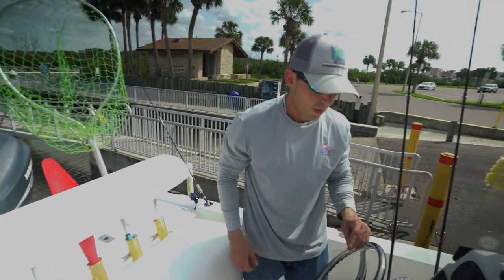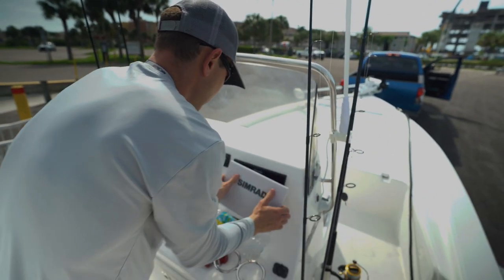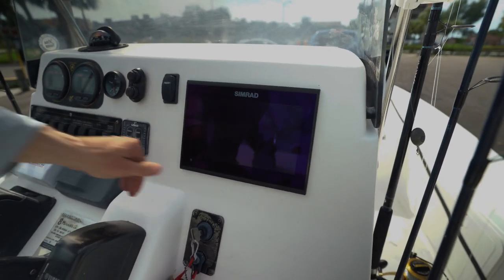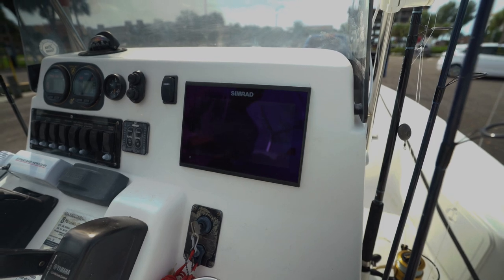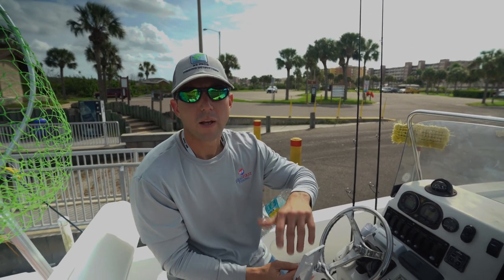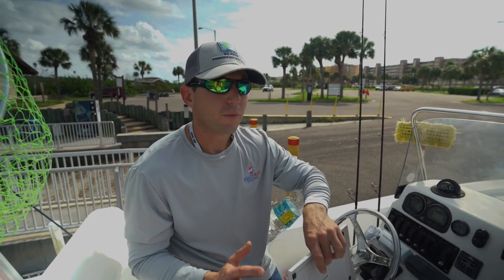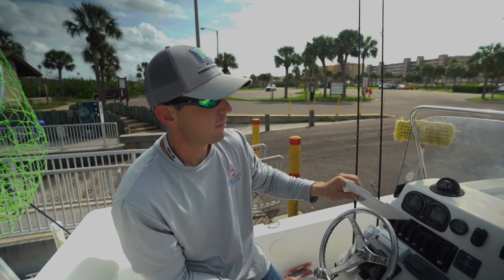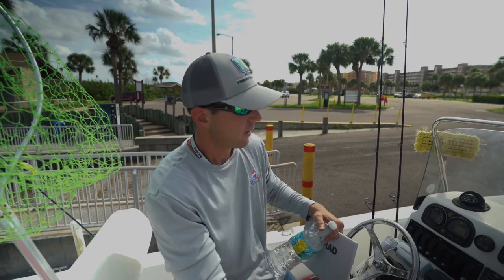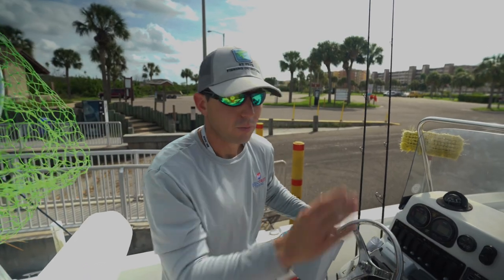Over here to the dash. We've got a new Simrad unit. That pops right off there. That's the Simrad GO XSE. That's the perfect size for this boat. And it has structure scan, traditional sonar, and it has the side scan. The side scan is something I've wanted for a while. The technology has been out for many years, but it's still very relevant today as far as finding spots way out to the side. I know they have 3D sonar now, but I still really like the side scan ability to find structure all over the place as you're running. That's really nice.